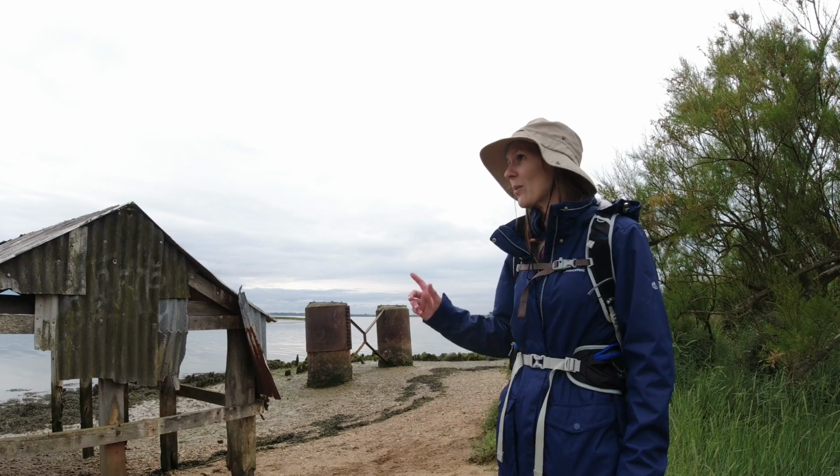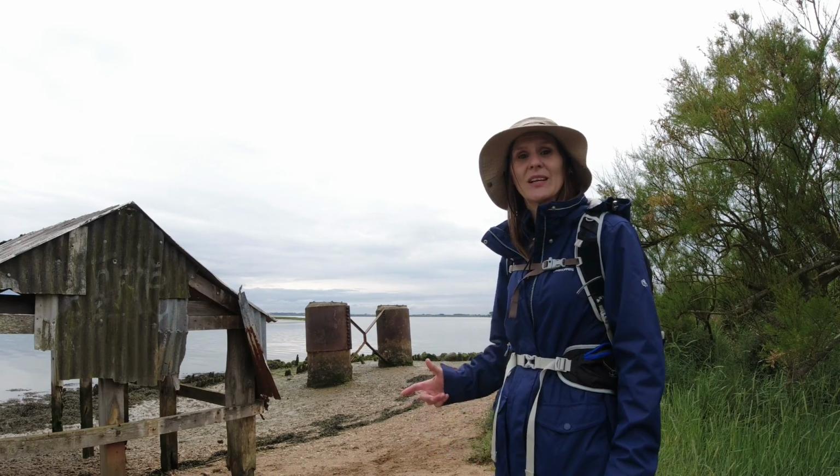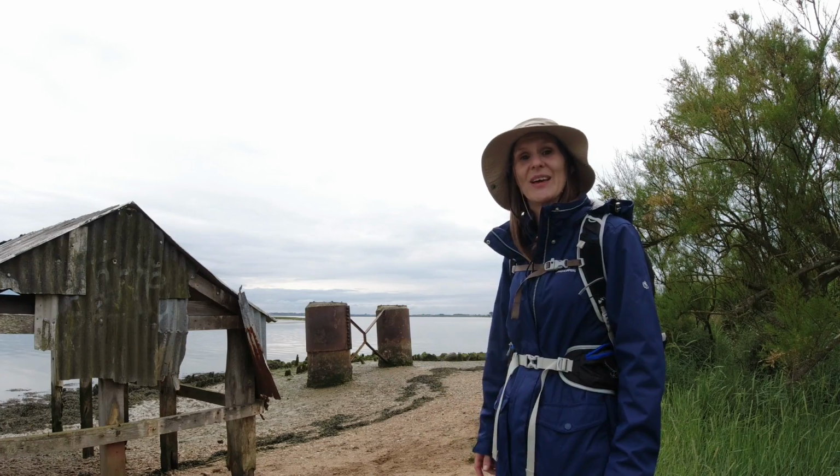As you can see, they were obviously unsuccessful, and the rest of it is history really. But we are now going to make our way over the creek here down to Brightlingsea, and we're going to continue the line to the station down there.